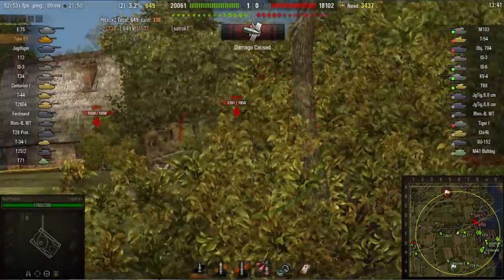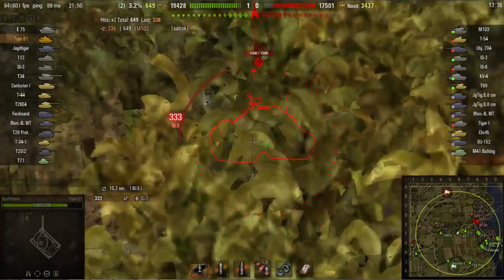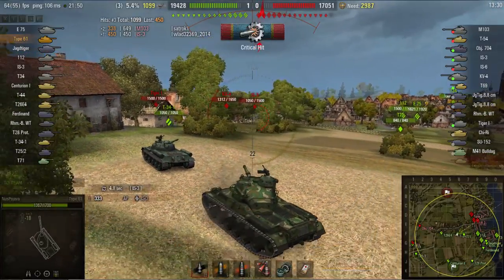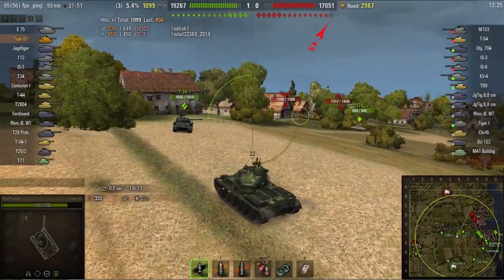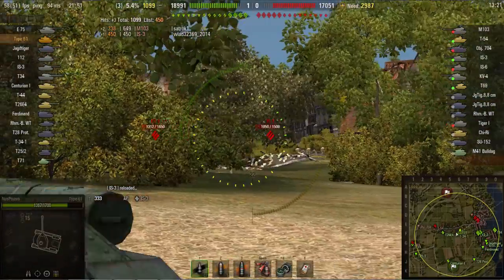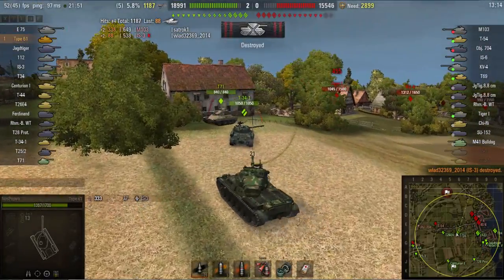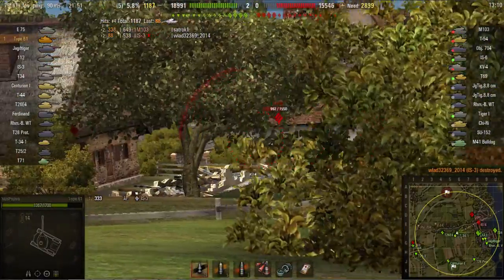I do put another shot into the lower plate of the M103. He knocked down the house now. I do get surprised by the IS-3, but fortunately I managed to hit him back and I come out on top in that trade. So far I've done only 1000 damage. It's not the fastest start, and I pick up the IS-3 for only 88 damage.